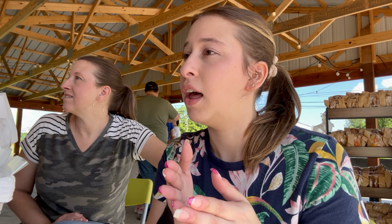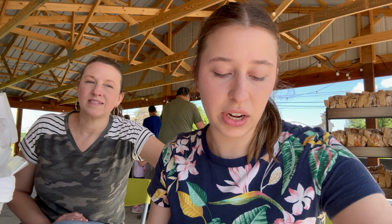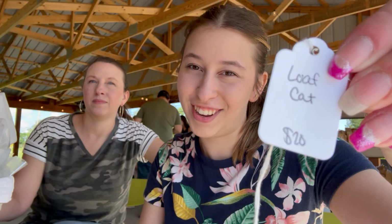Our setup's really cute today. We really like it. Mom's got a new shelf set up, and you'll see that too. It starts at 10, and it's already 9:55, and I've already sold a loaf cat. So, wish us good luck for today. It is from 10 to 2, so it's not a very long one, and it's a local one, but we'll see how it goes.